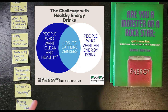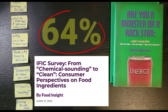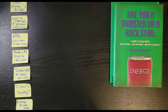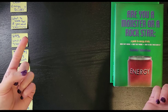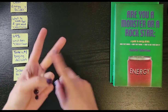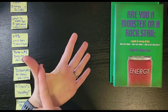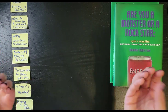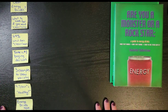But what's interesting is that in a survey done by the International Food Information Council, 64% of Americans said they try to choose foods made with clean ingredients. When asked to define what quote-unquote clean meant, they said nothing artificial or synthetic. They said organic. They said fresh. They said something they know is nutritious. And they said natural. So that just gives you an idea that the word clean doesn't necessarily mean the same thing to everyone. But again, let's look at what would a clean energy drink look like.